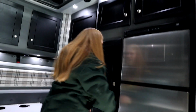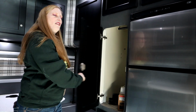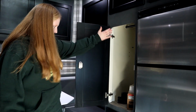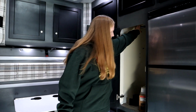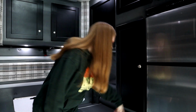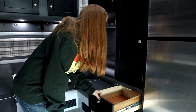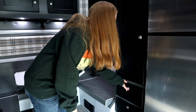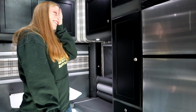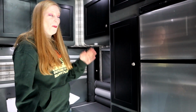This one, a lot of people probably use it for like a closet. It's very, very tall and deep, and it has a rod up here for you to hang up your clothes and everything. Then you have these 2 drawers down here that slide out, and look at this fridge. It's freaking insane. So it definitely makes you feel like you're at home.